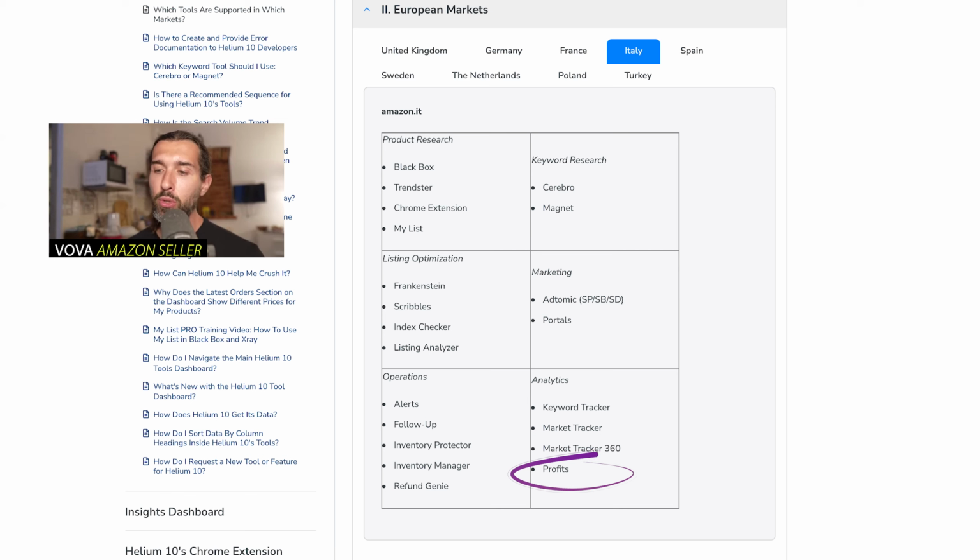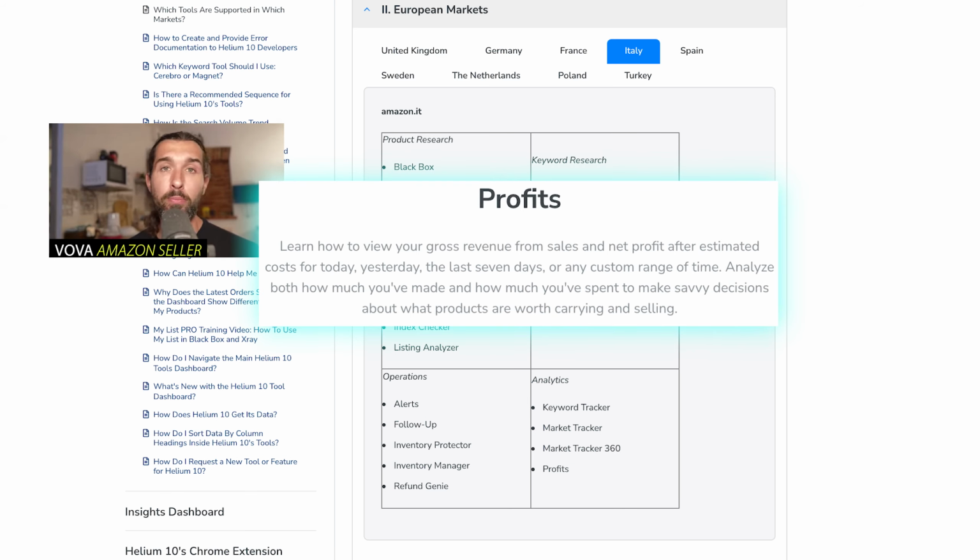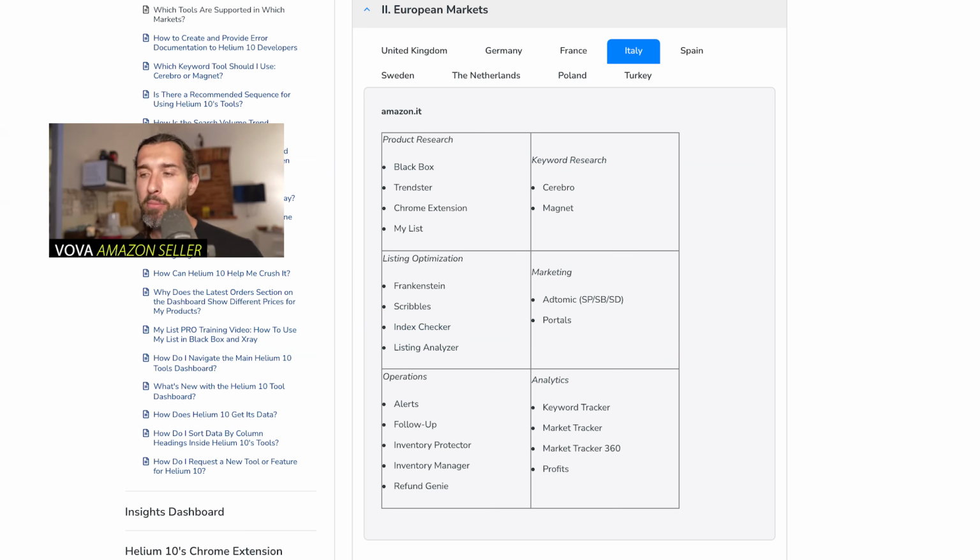And Profits tool is a tool for profit analytics for Amazon sellers, and basically it's going to show you your bottom line profit. So you're going to input the price of the product that you're selling, like cost of goods basically, and based on the sales on Amazon, based on all the refunds that you're getting and all the Amazon fees, everything, you're going to have finalized profits within Helium 10 Profits. So you can see actually if you're profiting on Amazon or not.